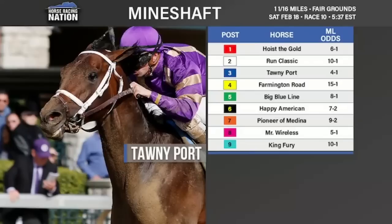We have a few horses coming out of that Louisiana in this Mineshaft field. Yeah, he only won by a neck in the Tenacious over Mr. Wireless, who's back, the number 8, and also pretty close to the other 3 that I mentioned on the morning line. Happy American beat him by a neck. I really noticed the early fractions there, and they were slow. And for Happy American still to make up all the ground he did and get up for the win in that Tenacious, that was an impressive performance.